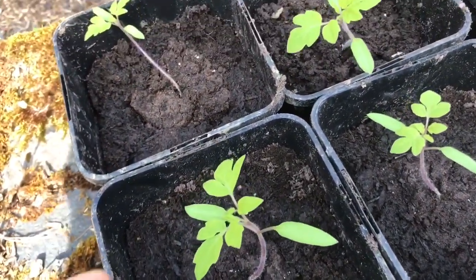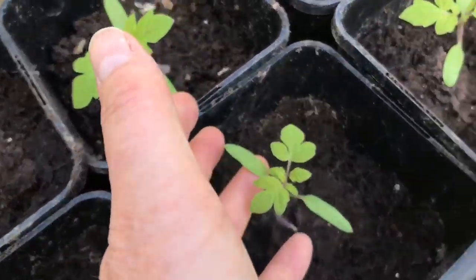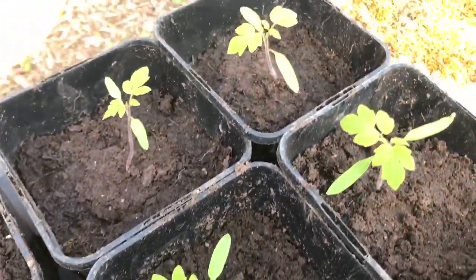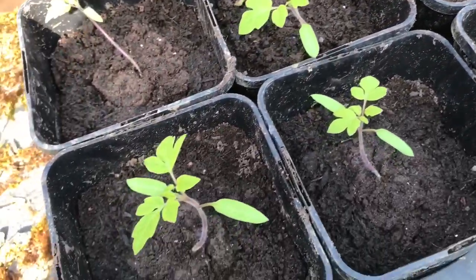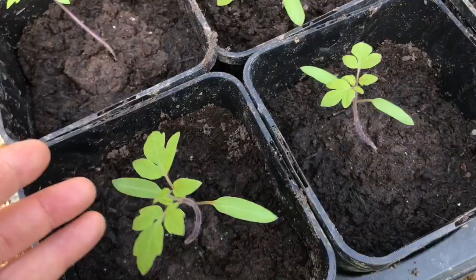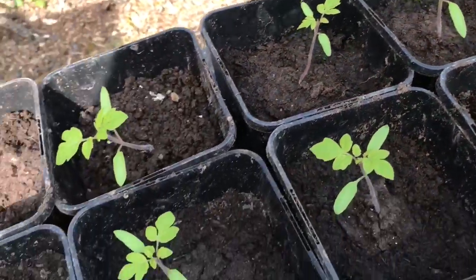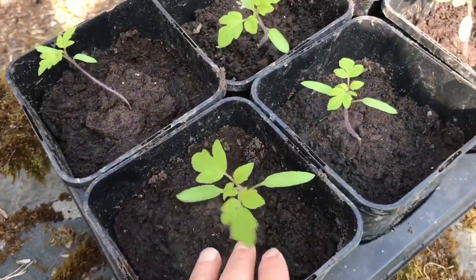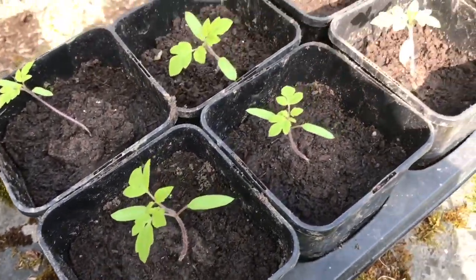Some of my baby tomato plants. A few, not many. More to come. A friend has got a greenhouse, or a plastic greenhouse, little greenhouse, and she's sown lots of my vegetables. So these are just a few tomatoes that arrived from another friend yesterday. And I've potted them into these bigger pots.